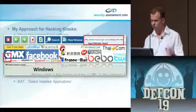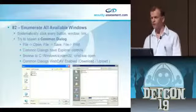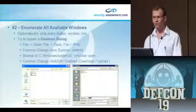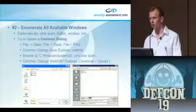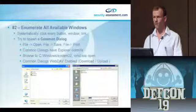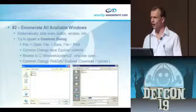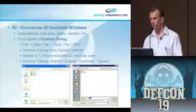We can visually really identify what our platform is. So the next thing I do is I try and enumerate all of the available windows. All right? So what I'm looking for when I say enumerate windows is I'm looking for a common dialog. It's a file open, file print, file save. The reason I want file open or file save is that these controls essentially use Explorer, and Explorer is WebDAV enabled. All right, so let me put this in a different way.